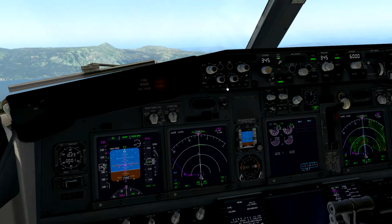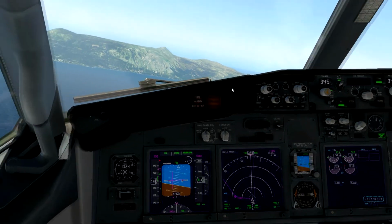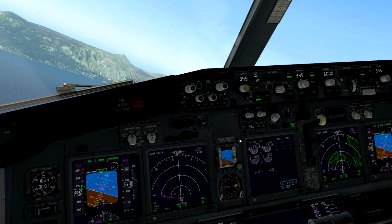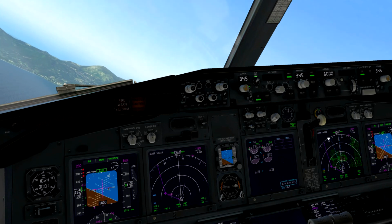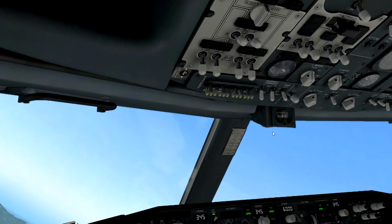Right. All engines are on. Start our turn. Actually, I'm going to put the autopilot on now. Alright. Gear to off. Gear, please. There we go. Press the button. Alright, auto brake off.